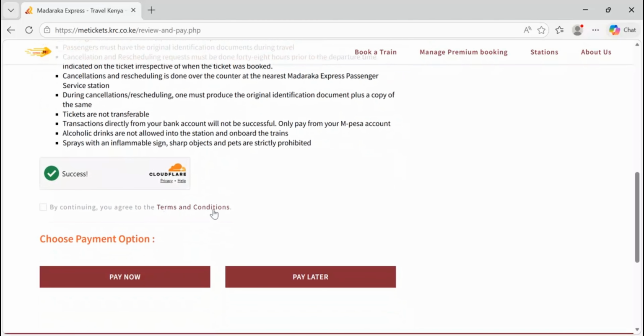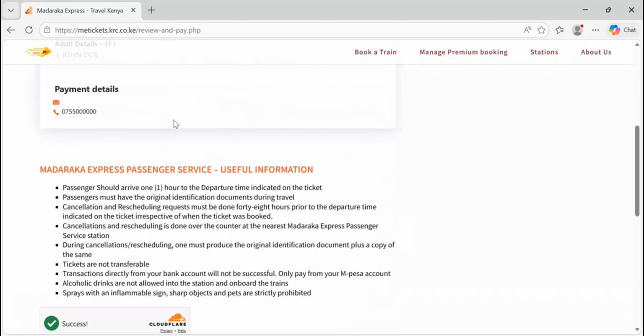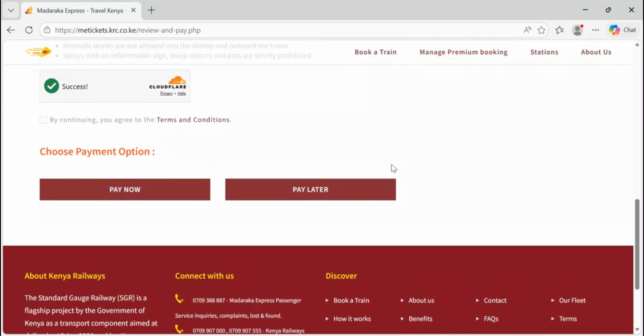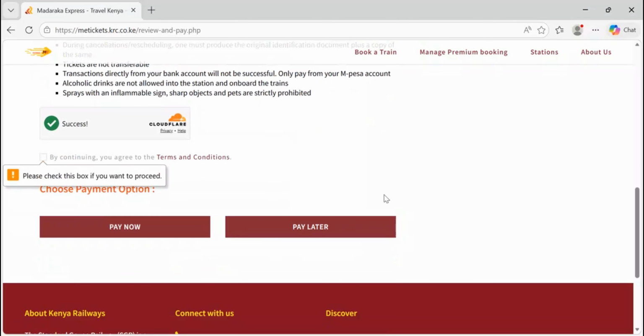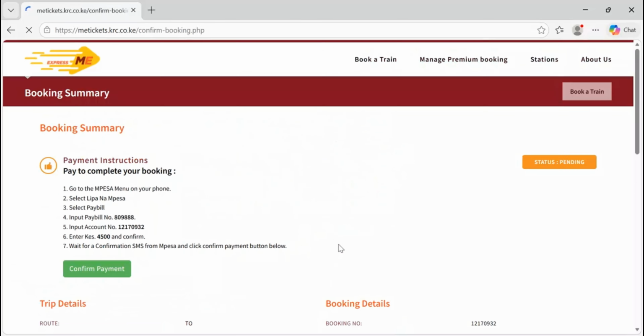Once that is done, you can say pay now, and then it will give you the option of putting in your PIN number. But because the number we've used is just for learning purposes, we will not go ahead with that option. Instead, we will click on the pay later option, and I want you to see the information that it brings. It gives you this information, and later on you can put in the pay bill number and the account number, and make payment.